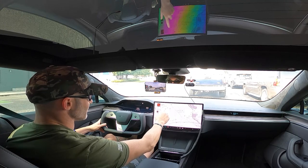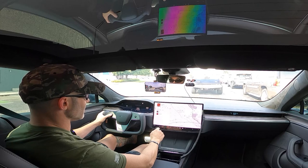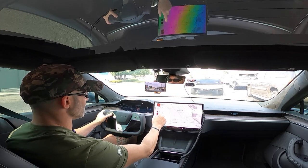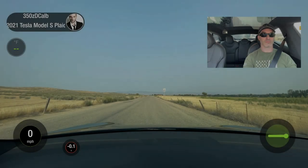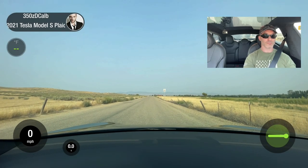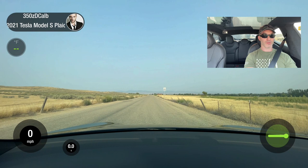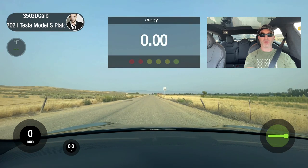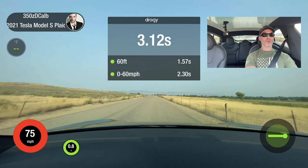Besides that, I don't even know how to turn on the stereo. Can I turn it on? Let me see. Oh, there we go. All right, cheetah mode. Preparing to launch. Entering cheetah stance, it's lowering in the front, and we're ready. 60.